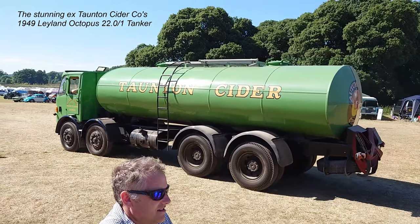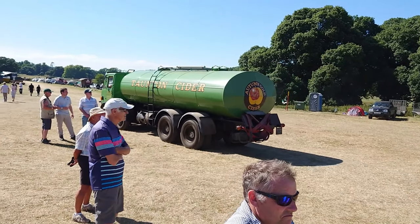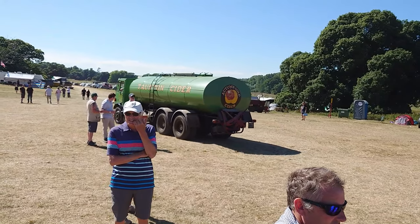Would anybody like to just nip in, take some photos? You've got a few minutes, 5 minutes tops. So if anybody wants to run in, get some photos before these engines get moved out.